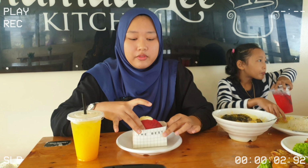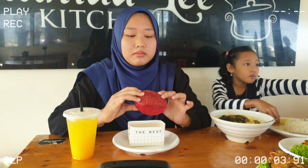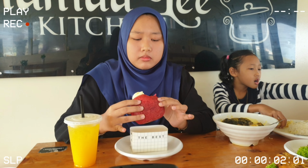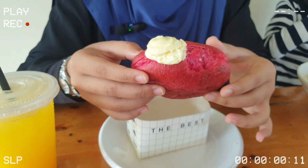Alright, after eating the main dish, let's try the dessert. This looks very yummy. It's a red velvet cream cheese, but I'm guessing this is bread. I'm guessing this is a bun, but made from red velvet dough. Tasty. There's more cream cheese inside of the red velvet dough.